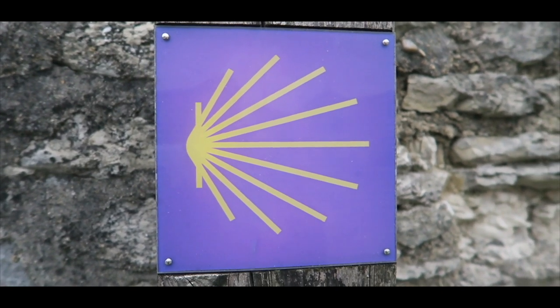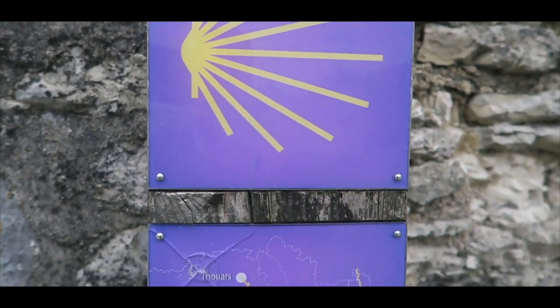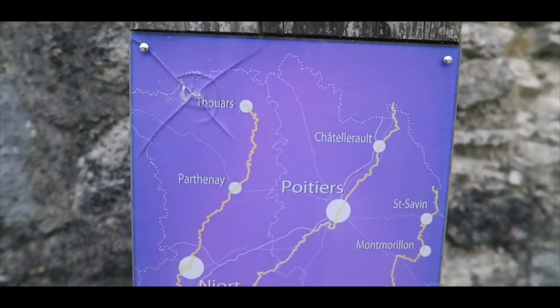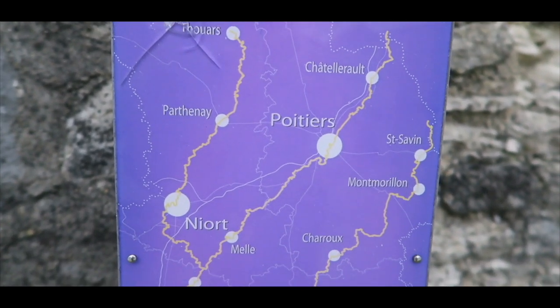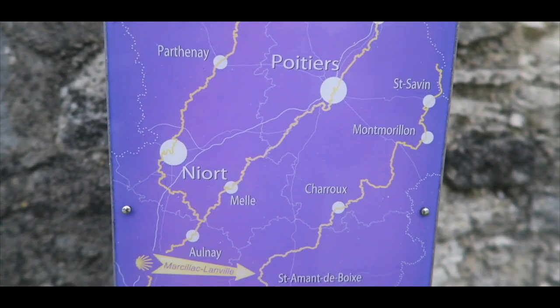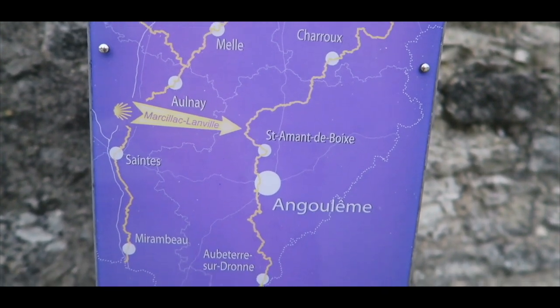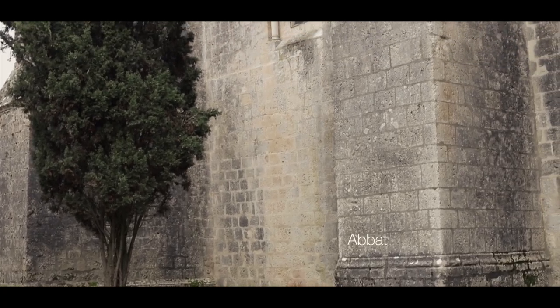This sign is the scallop shell, and it marks the routes of Santiago de Compostela. In this map, you see three of the original roads. Here where the arrow is, is where we are at the moment. And this is the Abbey of Lanville. It's one of the impressive churches along the route.